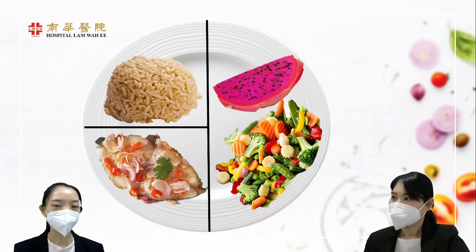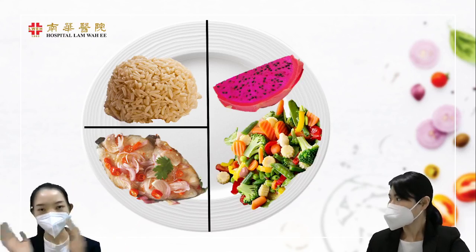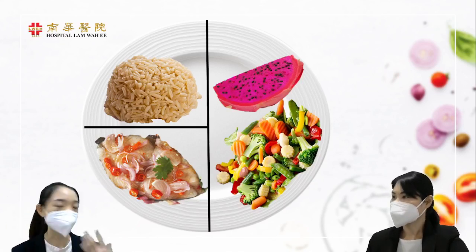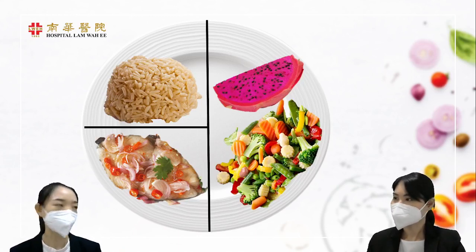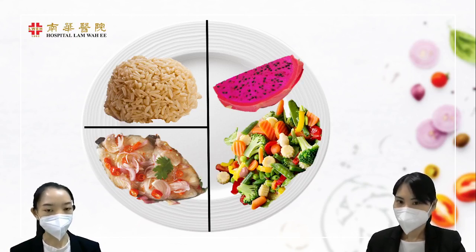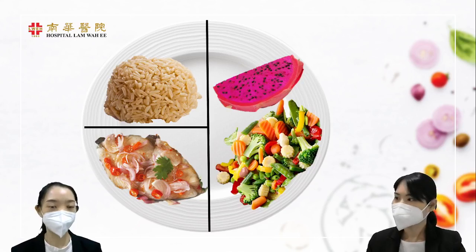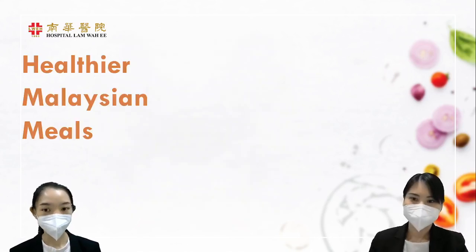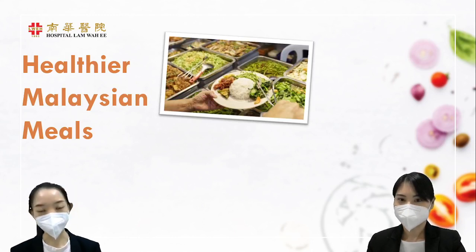However, I think the food trend is now shifting from home cooking to more deliveries and takeaways. So how can we actually ensure we get enough protein from all the outside foods? So let me share with you some food options which I feel are better choices you can find outside. Sure. So the first one, the easiest one, would be our economy rice.